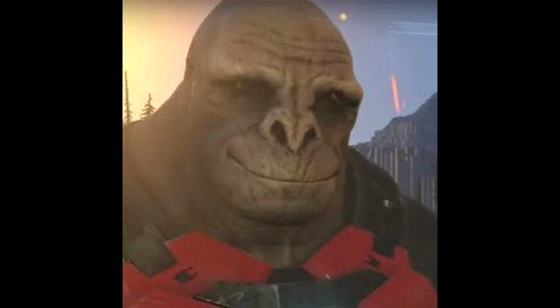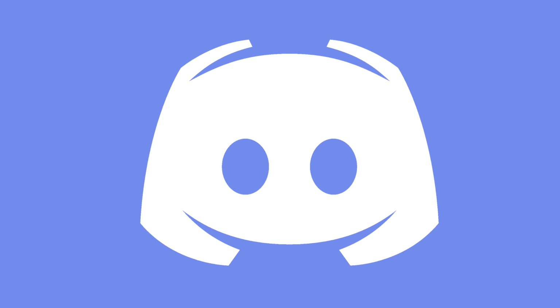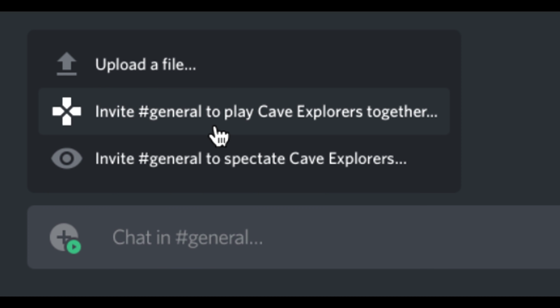But Halo Infinite is also going to feature the ability to invite friends to your games via the standard stuff such as Steam and Xbox Live, but also Discord. I didn't even know that this was a thing. Apparently, some games on the market currently support the ability to shoot your friends a game invite via Discord. And it's kind of neat that Halo Infinite is going to be one of those games.